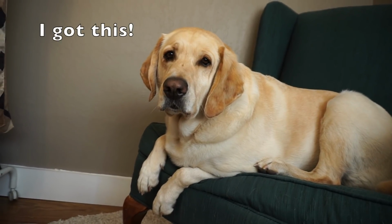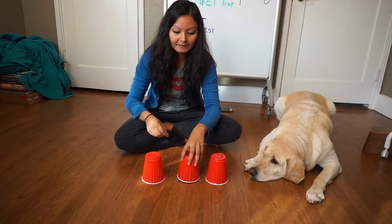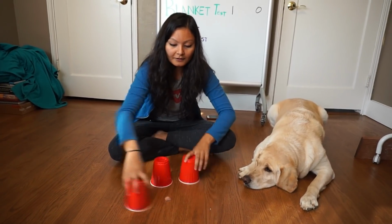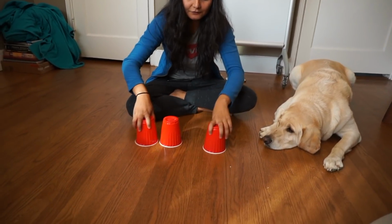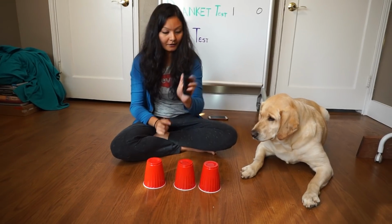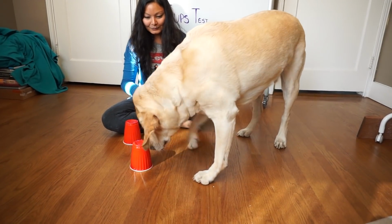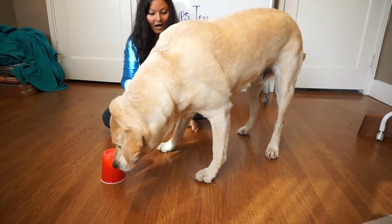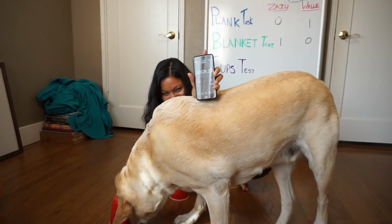Okay, Zazu's turn, and I'm gonna put the treat under this cup over here. Gonna spin it around so that he gets confused. And I'm gonna put the timer on. Go, Zazu! Where's it, Zazu? Get it. Oh, he got it in like 8 seconds.